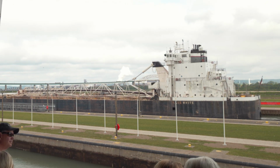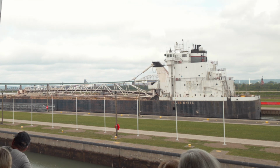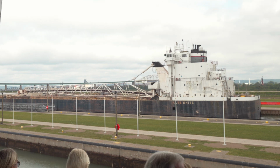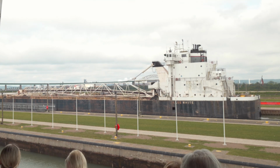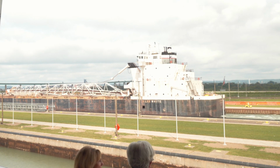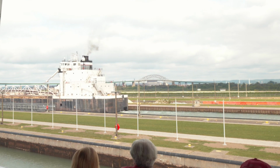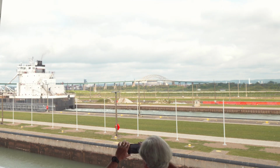The ship you're watching go through the locks is the H. Lee White. She is a 704-foot massive freighter. Fun fact about this freighter, in 1992 she hit the Grosse Isle toll bridge, causing $1.7 million worth of damage. But today, she made it through the lock just fine.